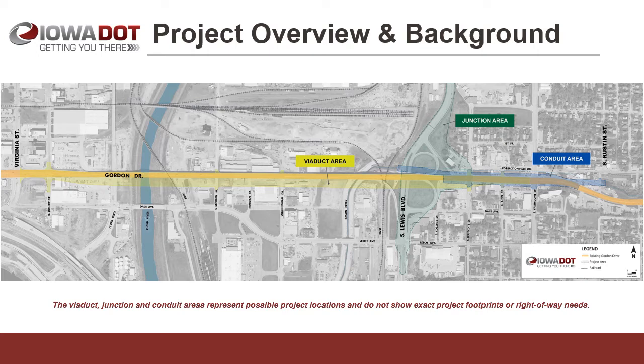The City of Sioux City and the Iowa DOT are partnering to incorporate its replacement as part of the Gordon Drive Viaduct project. The 3,970-foot Gordon Drive Viaduct serves as a vital link between downtown Sioux City and the Sioux City metro area. Originally constructed in the 1930s, the viaduct was built as a 2-lane structure anchoring the west end of then US 20. In 1965, to meet increasing traffic demands, 2 new lanes were added to the viaduct.